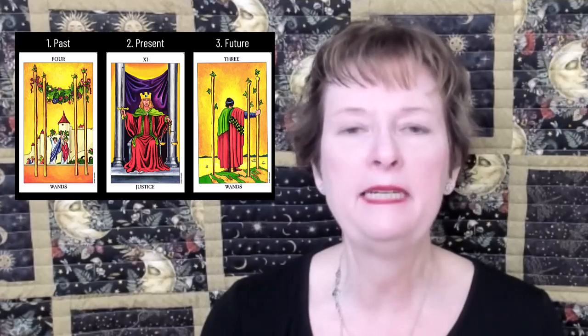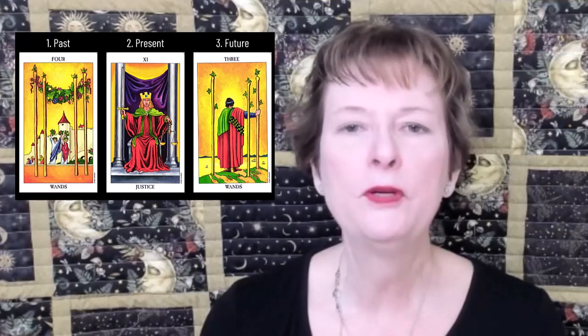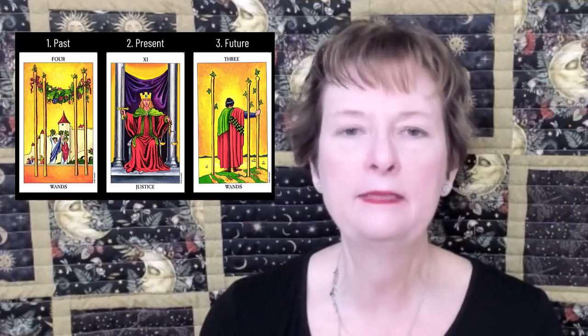In this video, we'll be looking at 3 readings that contain the Four of Wands, and they all have to do with the complexity of family life that may or may not live up to the ideals shown in this card. In the first reading, called Empty Nest, we look at a mother who is reimagining her life after her youngest child graduates from high school.